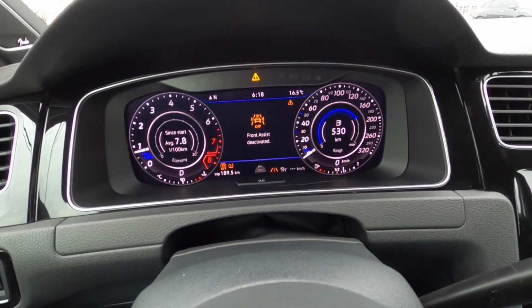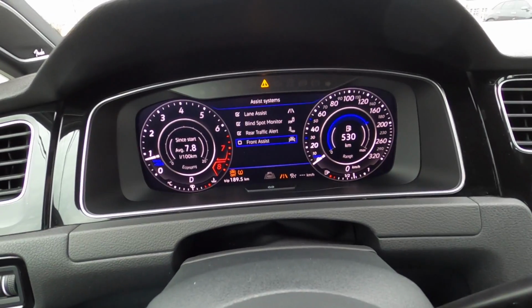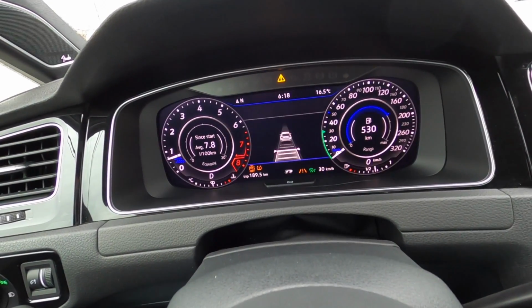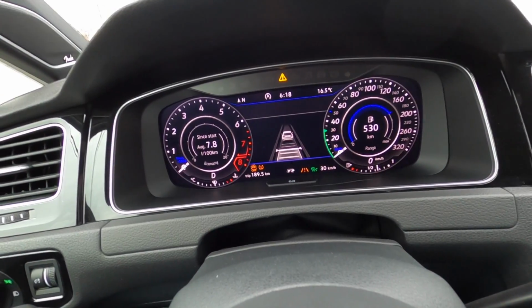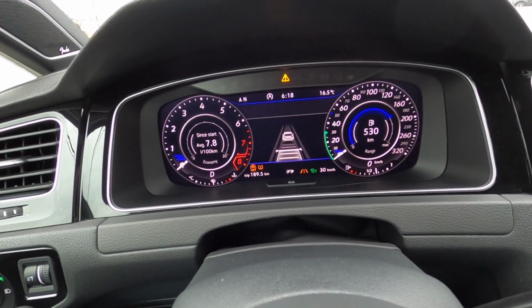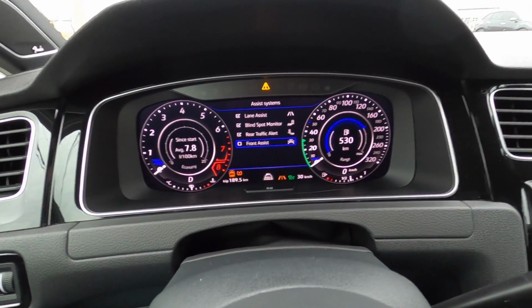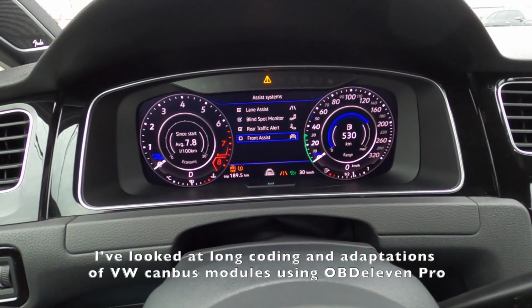That's not the case. So with front assist deactivated, I can still turn on my cruise control, and I can set my cruise control, and it's still adaptive based. There's no way for you to make it non-adaptive. I've checked through all of the coding. There's no way to do it.